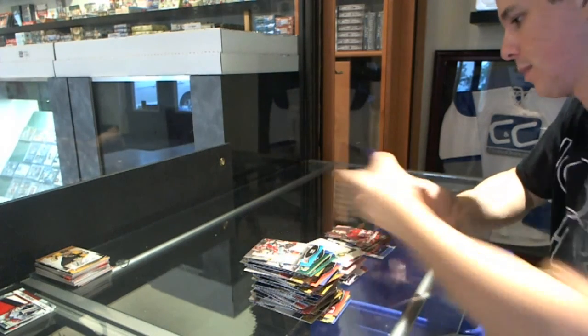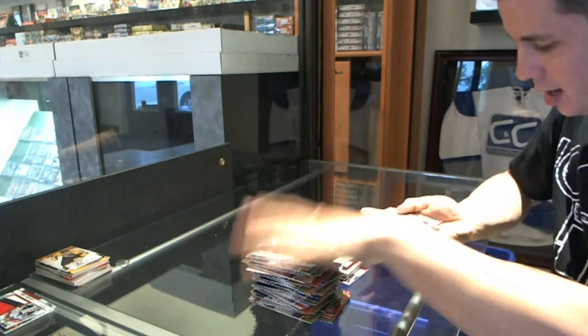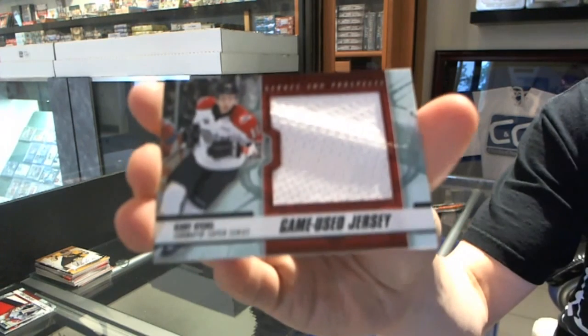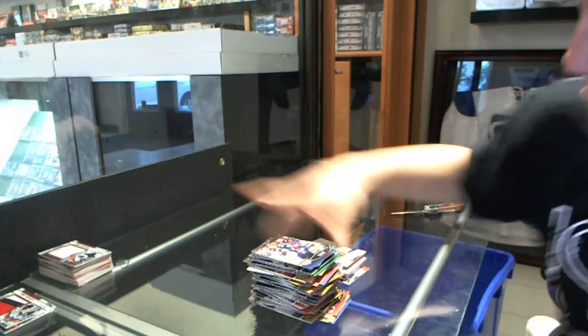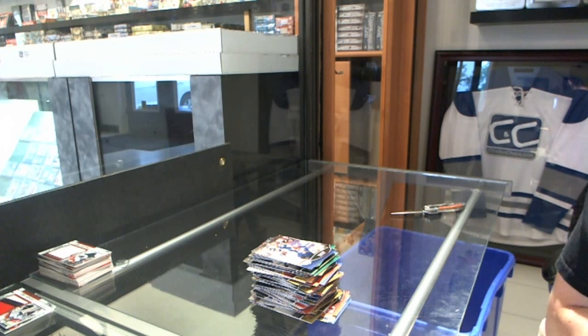And we finish with a Subway Super Series game used jersey black for the Columbus Blue Jackets, Kirby Reichel. There you go. These squeezed up on the Mall's randoms in the last few boxes. So, speaking of which, Mall's randoms coming up.